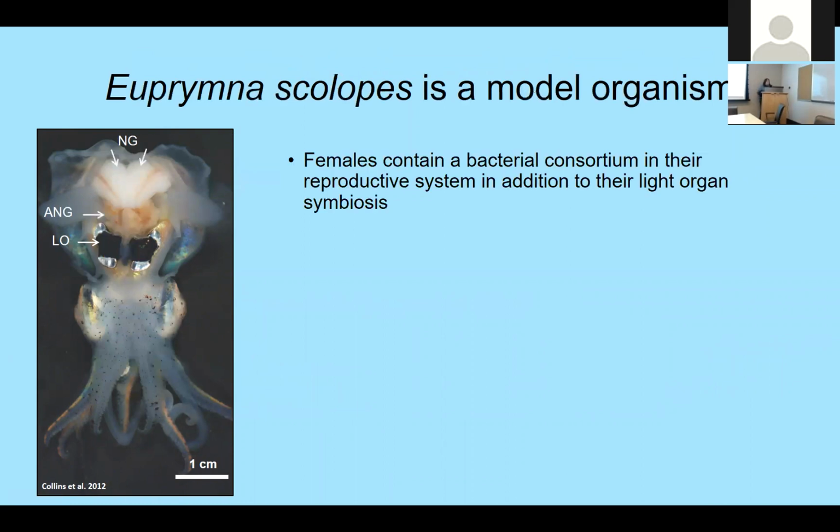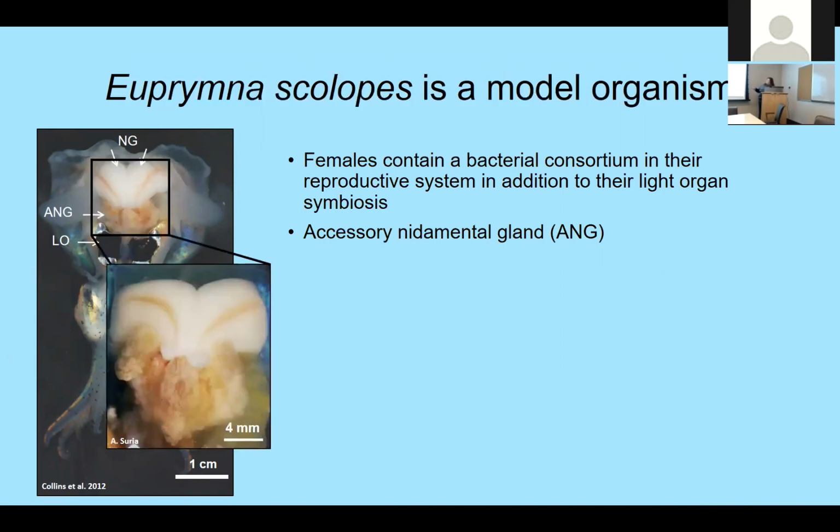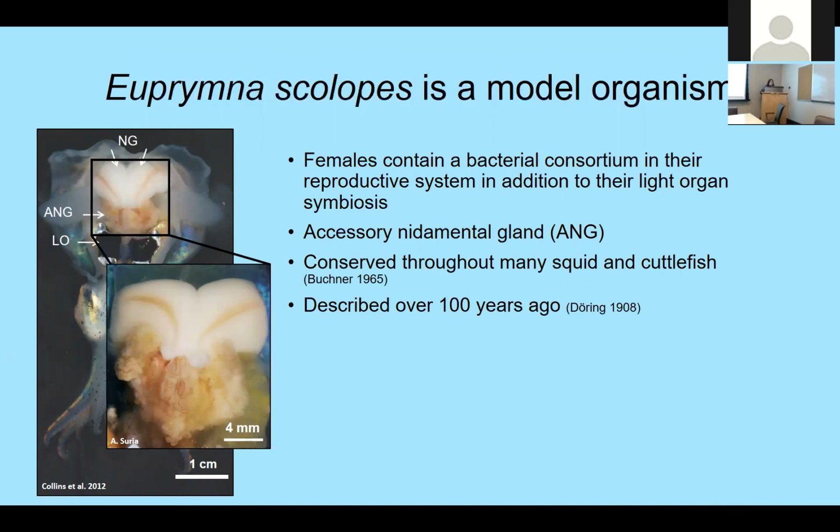What you may not be aware of is that females also have a bacterial consortium in their reproductive system. And that's in an organ called the accessory nidamental gland, or ANG, right here. So if we zoom in a little bit, you can see these two large white nidamental glands, and then this really large colorful gland is the ANG. The ANG is conserved throughout many different squid and cuttlefish and was actually first described back in the very early 1900s, around 1908. But despite that, nobody's ever described a function for the symbiosis.